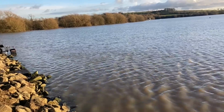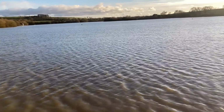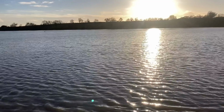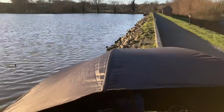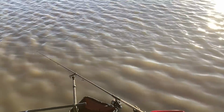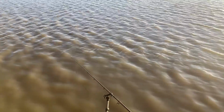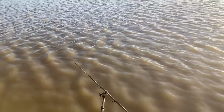We've had freezing cold rain, this cold wind all day, but now the sun's out, it's actually quite nice. I'll tell you what, in my little den, in my chair, it's been good. Chuck out, messed around on my phone for a little bit. Hopefully we get a bite, but it's been a tough old day.